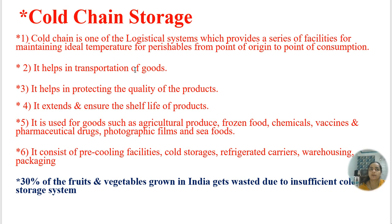Cold chain storage is a logistical system which provides a series of facilities for maintaining the ideal temperature for perishable products to be transported from the point of origin to the point of consumption. This system helps in the transportation of goods from one place to another. It also provides protection to the product while transporting it from the place of origin to the place of consumption. It extends the shelf life of the product.